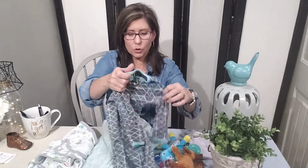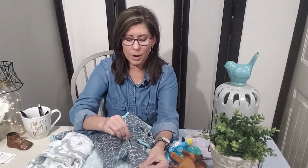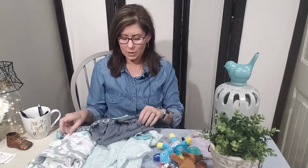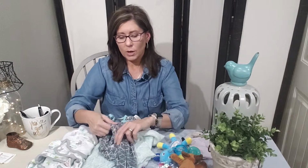These little outfits are great. Also, like I said, they have the pockets in them. But what I like about these is that it zips from the bottom, so when you are going to change their diaper, you don't have to go all the way up with it, and then you can just roll it up. And like you see me do in other videos, you can kind of tuck the arms into it like so, and then they are only halfway open and not the whole way, and so then you can just zip them back down and they're good to go.